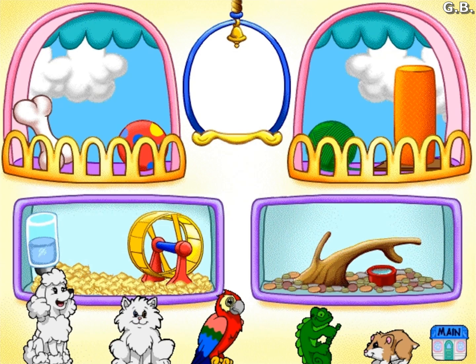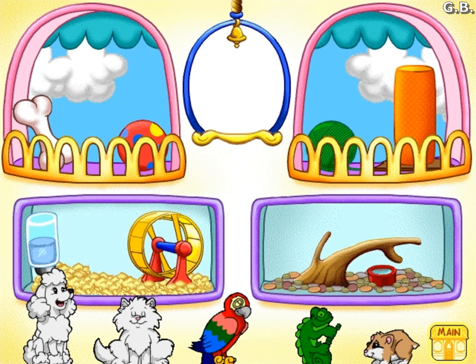I guess you need to put your cute little furry friends where they belong in the store. Click and drag the pet to where it belongs in the store. Click on the pet shop button to go to the main menu.